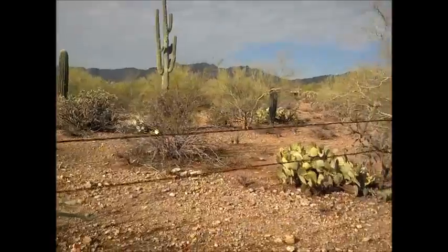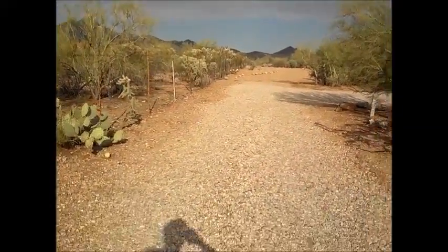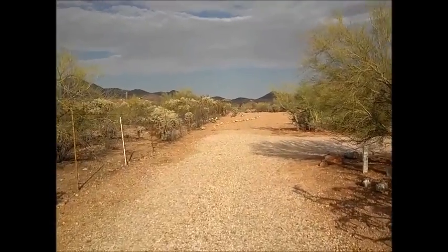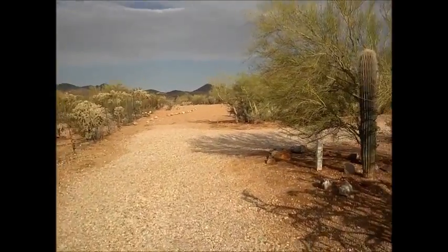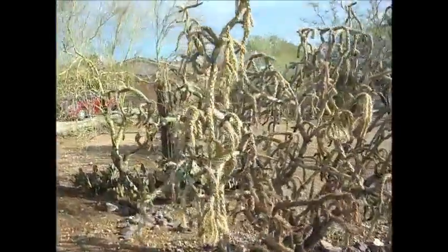This is a field that's across from our property. Our property line was right here. It goes down to the end there where you start seeing vegetation again after the clearing. This is called a staghorn cactus. It's got little arms that come out, and these will fall off and grow new cactus.